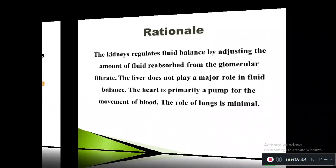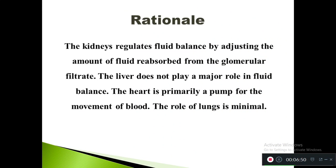The rationale: the kidneys regulate fluid balance by adjusting the amount of fluid reabsorbed from the glomerular filtrate. The liver does not play a major role in fluid balance. The heart is primarily a pump for the movement of blood. The role of lungs is minimal.